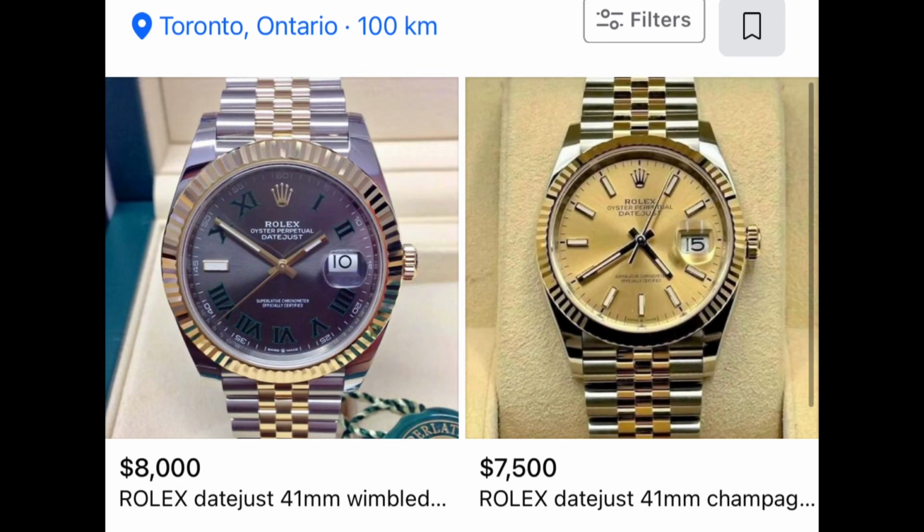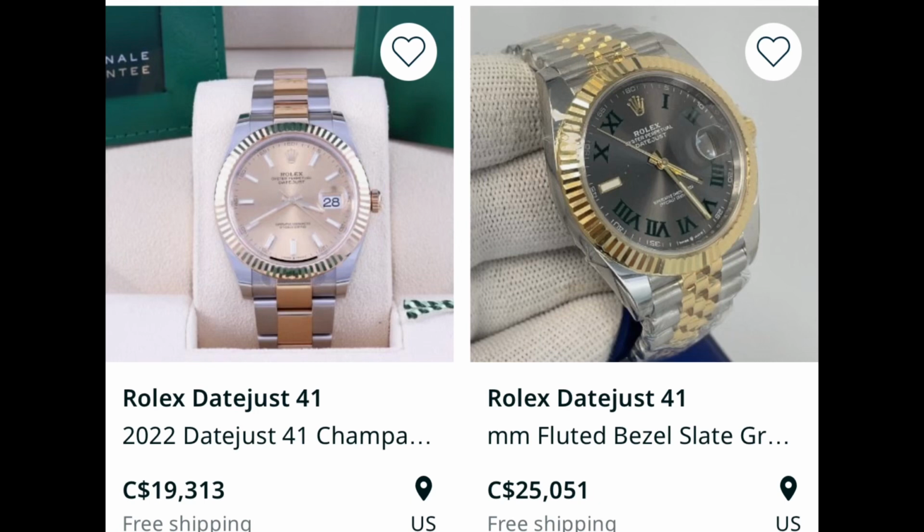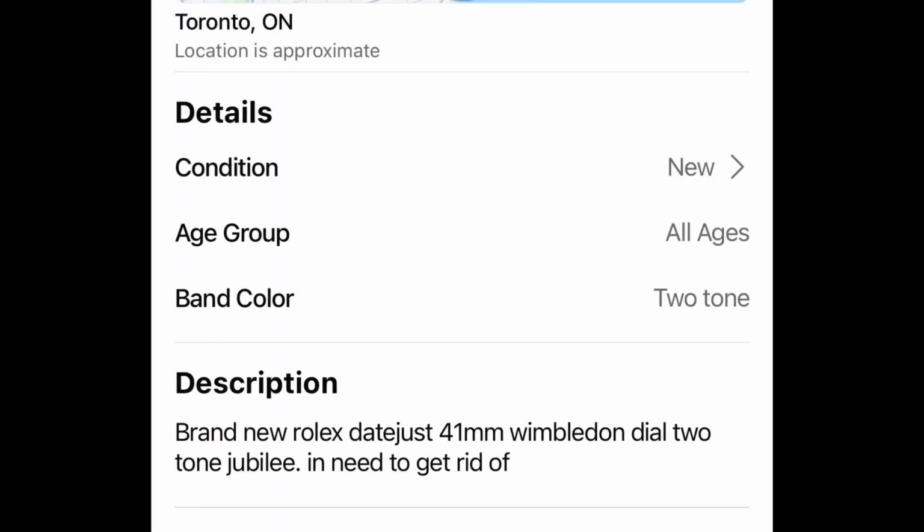This is a fresh listing I just found, and the first thing that jumps out at me is the price. We're looking at a 41mm Datejust that's two-tone, and it's only going for $8,000. I know this is kind of basic information, but for newbies, it might not be. It might look like a good steal. So immediately, red flag. We can also see that the description is very basic. There's no box or papers mentioned. And the most telling sign, in my opinion, is the profile.